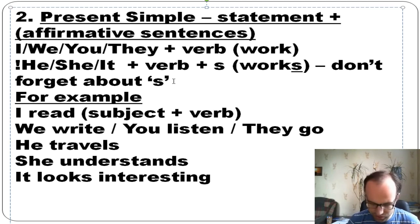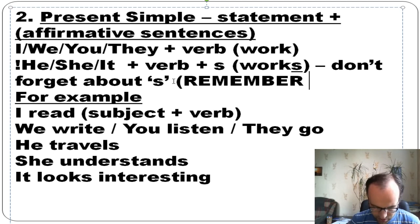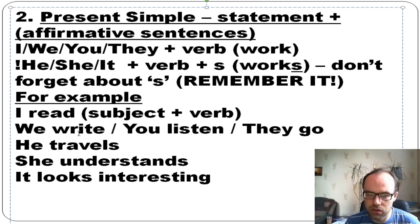Yeah? So if you have he, she, it, please remember it. Please don't forget about S. Remember it. We add S. Look. He travels. Yeah, we add S. He travels. Next. She understands. It looks interesting. Yeah, it looks interesting. We add S.